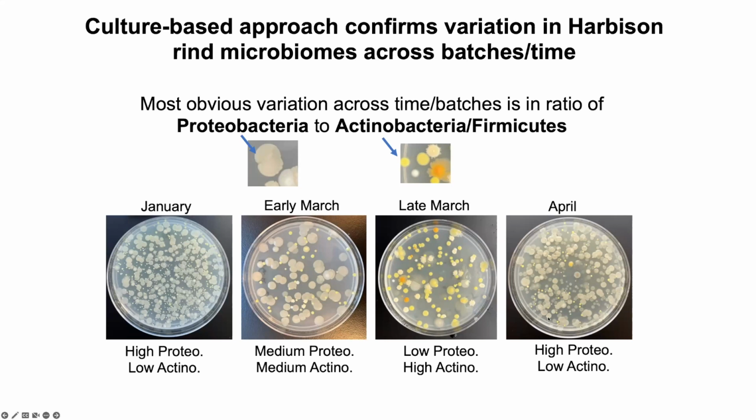And this could be important for cheesemakers because it's known that proteobacteria and their growth in rinds, and a little bit in the paste even, can contribute cooked cabbage flavors, sometimes really strong sulfur flavors, and sometimes really unpleasant flavors as well. In this case, we didn't really find any unpleasant flavors. These cheeses were totally delicious and not unusual.